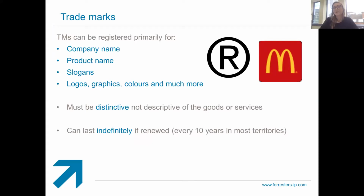And an important requirement is that it can't be descriptive of the goods or services that you provide. So an example of that is if you were selling ice cream, you couldn't call it cold and creamy or anything like that. Trademarks, importantly, can last forever. So that's a real advantage of getting a trademark. You have to pay fees every 10 years, but they can be renewed for an indefinite period of time. And you can get UK and European trademarks as well as other countries, but we would say UK and European trademarks are the ones to focus on.